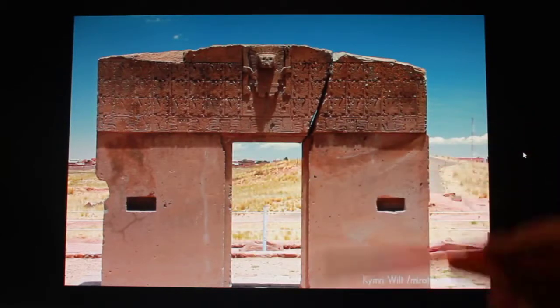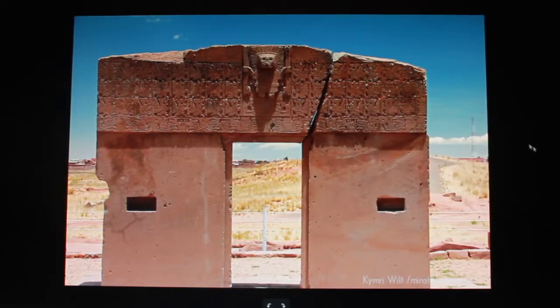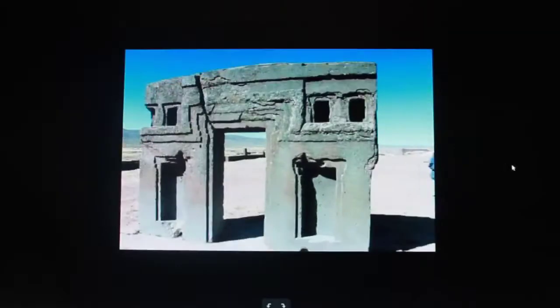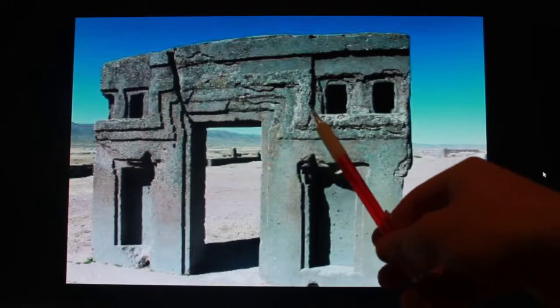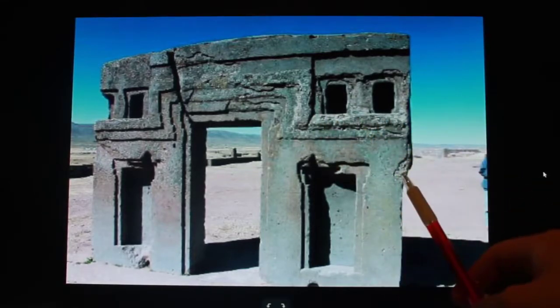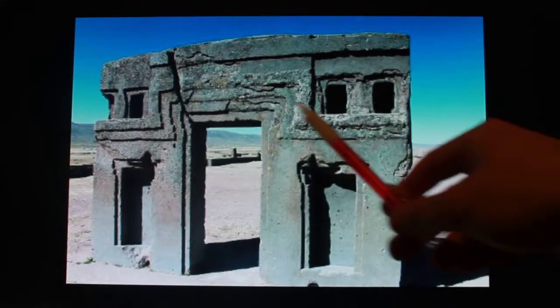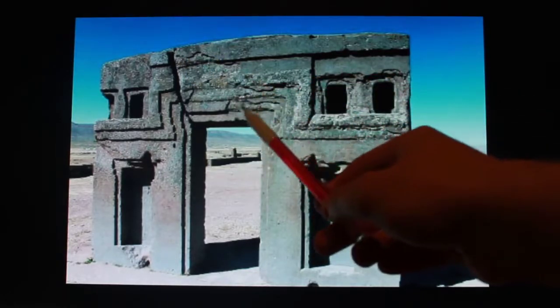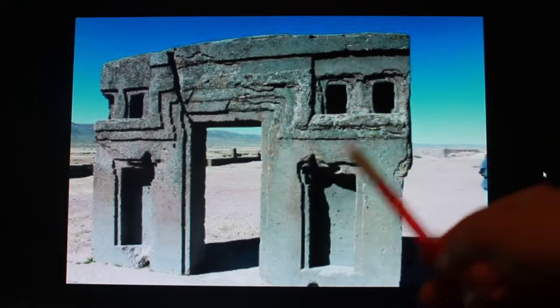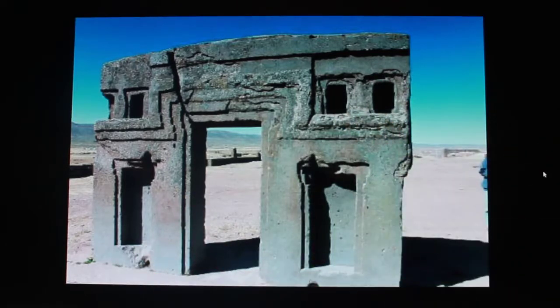This is perfection. This is concrete. This is the back of what we've just seen, and you can even see where the concrete has sort of rotted away, the way modern concrete rots away. It just flakes off, you see? It comes away. To me, this is just concrete. It looks like concrete.